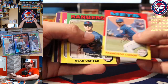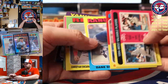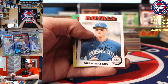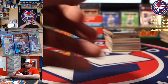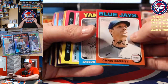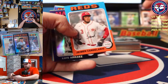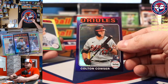Owen White, rookie. So for those reasons, I haven't had it. Shane McClanahan, so I'm sorry. Gary Sanchez. Volpe. Drew Waters, longtime Braves prospect. Now a Kansas City Royal veteran. Acuña with the purple chrome. Julio for Seattle. Hicks and Arise. Kaiser for the Orioles.